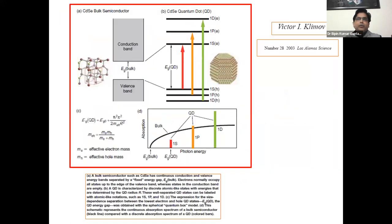The best way to understand this is through the Victor Kilmov model, where you can see the difference between bulk and nano. In the case of bulk, if you see the valence band and the conduction band, they look like continuous bands. In the case of nano, we are talking about discrete energy levels. What it means is that if you reduce the particle size, ultimately you come to the confinement regime. What is the meaning of confinement? It means you come to a situation where the energy changes sharply with the exciton Bohr radius.